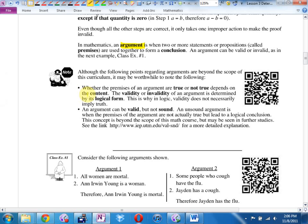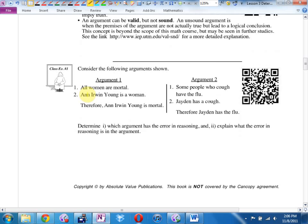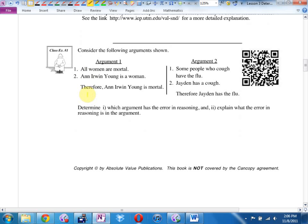Let's get to example one. Consider the following two arguments. Argument one: all women are mortal. Statement two: Anne Irwin Young is a woman. Therefore, Anne Irwin Young is mortal. That's our first argument. Argument two says this: some people who cough have the flu. Jaden has a cough. Therefore, Jaden has the flu.